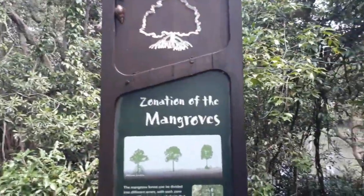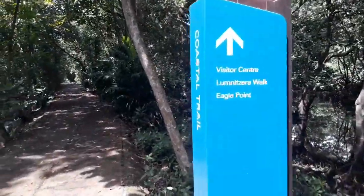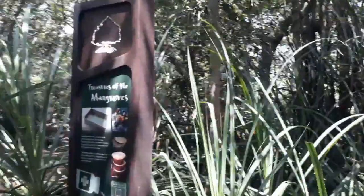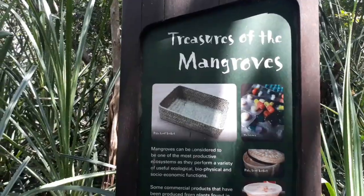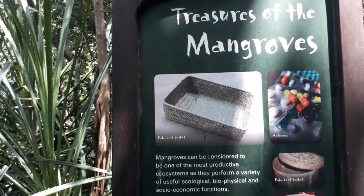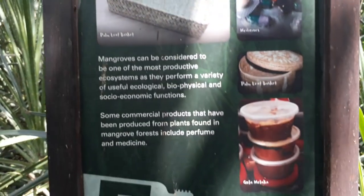So mission of the mangrove. Oh, this is the mangrove area. You can see. It's here. Ayam lang paipan. Kaya kami-kami lang ako. Okay. Visitor center, nice walk. Eagle Point. Treasure of the mangrove. Yung mga gamit ng mangrove. Mangrove can be considered to be one of the most productive ecosystems as the following.